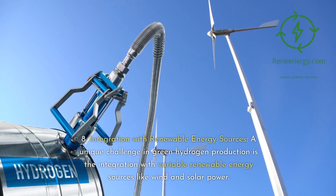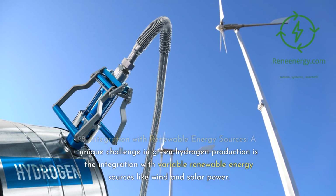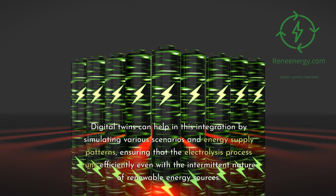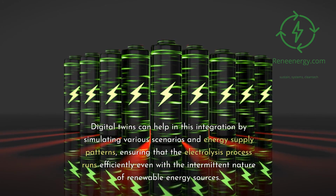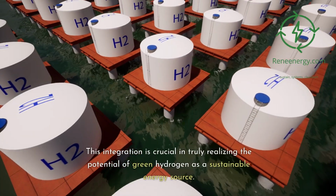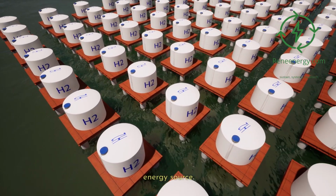8. Integration with renewable energy sources. A unique challenge in green hydrogen production is the integration with variable renewable energy sources like wind and solar power. Digital twins can help in this integration by simulating various scenarios and energy supply patterns, ensuring that the electrolysis process runs efficiently even with the intermittent nature of renewable energy sources. This integration is crucial in truly realizing the potential of green hydrogen as a sustainable energy source.